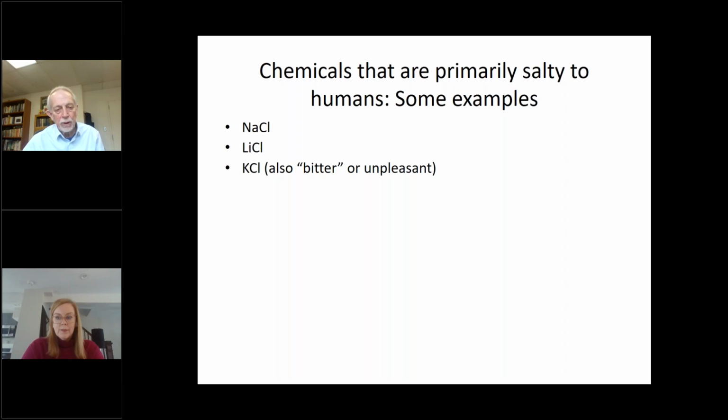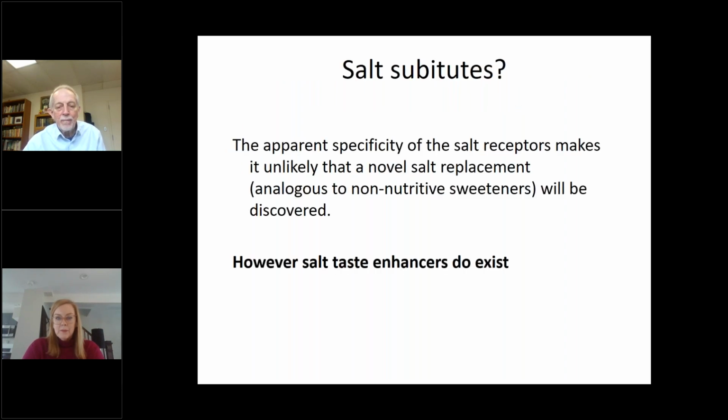They're obviously similar. And KCl is an interesting point, which I don't have time to discuss, but we don't really understand why KCl is salty, but it's also, for many people, bitter or unpleasant. It's not bitter, it's bad. But so, in my judgment, we are never going to find an aspartame of salt. It just won't exist because of the mechanism of reception.